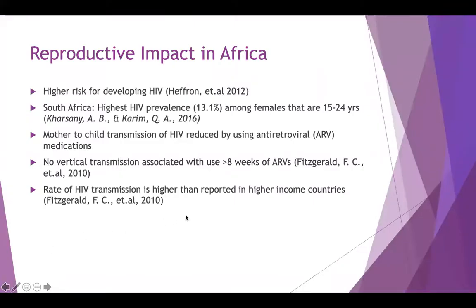And here you can also see that mother to child transmission of HIV can be reduced by the use of antiretroviral medicines. Mother to child transmission of HIV is reduced by the use of these ARVs. And no vertical transmission was found in women who received more than 8 weeks of the antiretroviral medicines, and the rate of HIV transmission is higher than reported in higher income countries.